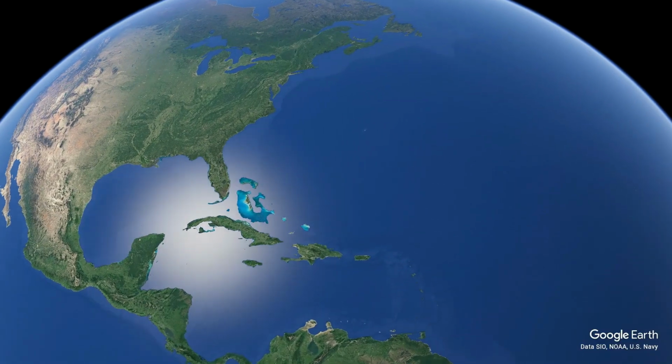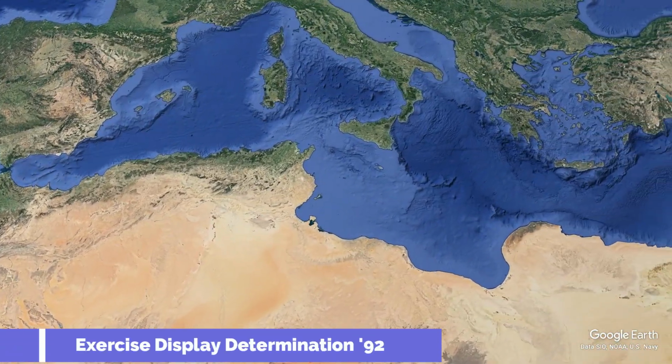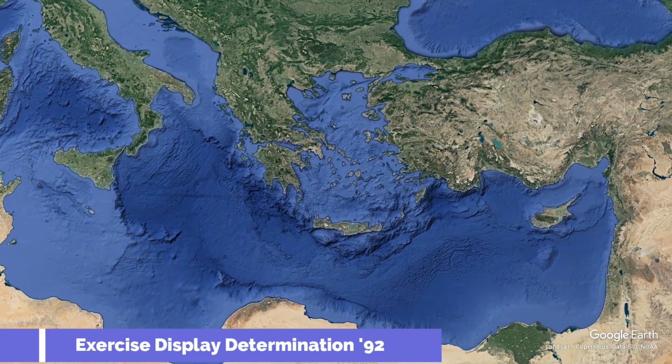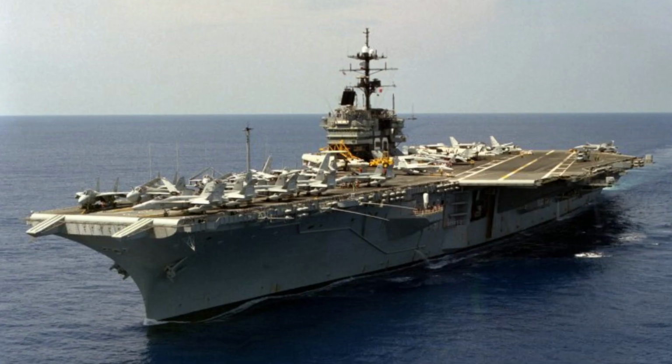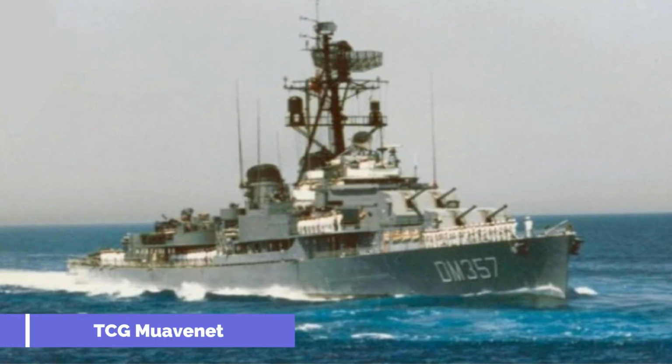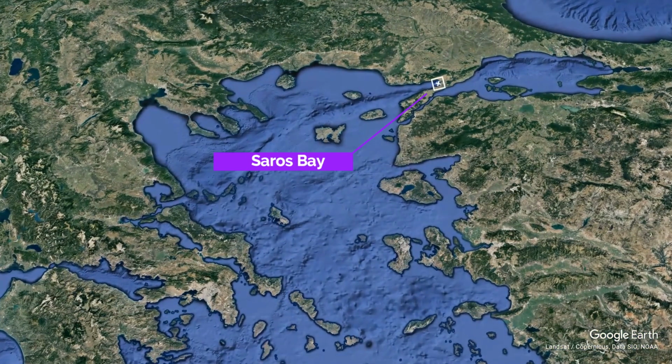In late 1992, USS Saratoga was taking part in Exercise Display Determination 92 as part of a large NATO fleet. It was during this exercise that another very regrettable incident occurred. The multinational forces were divided into 2 sections, with Saratoga being a part of the Brown forces, and as part of the opposition Green forces was the Turkish destroyer and minelayer TCG Muavinet. As part of the exercise, Brown amphibious forces were to attempt a landing at Saros Bay in the Aegean Sea, with the Green forces instructed to repel the invaders. On the 30th of September, close to midnight, the operation began.